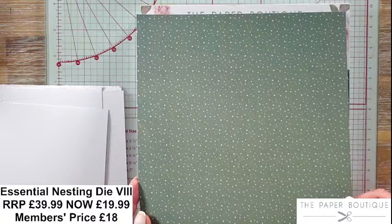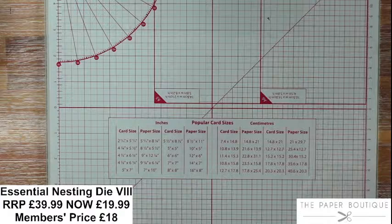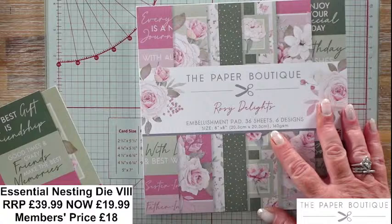And that is just your first component in the collection. Next up, we've got the embellishment pad. Now, again, 8x8 in size on uncoated paper, 160 GSM. Excuse me, I've got a little frog. And then you've got six designs, six of each.